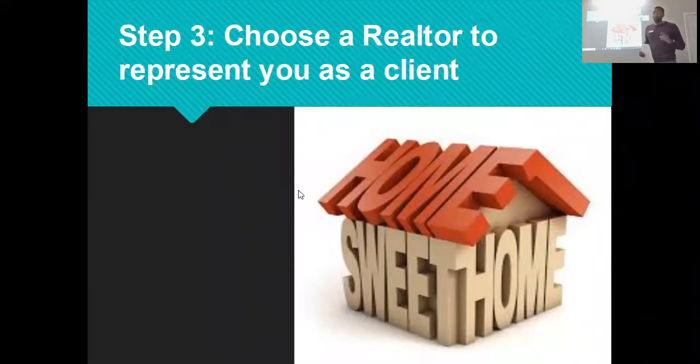So it's very important to always remember you're the one who chooses your agent, and you want to make sure you choose somebody who you connect with, somebody who you can trust. So that's the next step in the home buying process. We go to the next step.